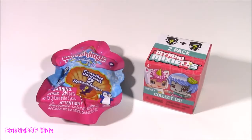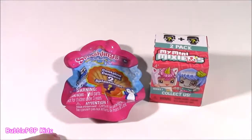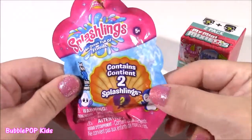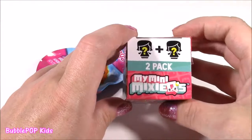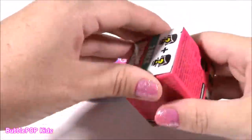I am loving this magical food processor because it's giving us 2 surprises. We're only putting in 1 fruit, but 2 little goodies are coming out. So lucky. So we get a Splashlings, I love these, and a mini Mixies. I've never opened one of these before. Let's do this one.